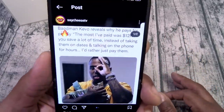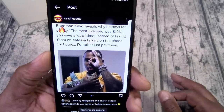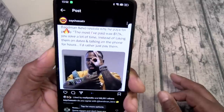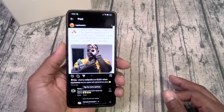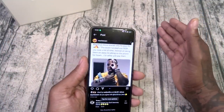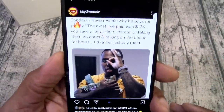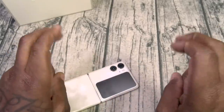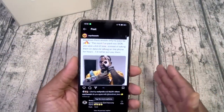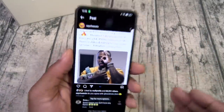You see, this is a band man, Kevo, reveals why he pays for buns. Okay, he paid $12,000. You save a lot of time instead of taking them on dates, talking to them on the phone for hours. I'd rather just pay them. Now, the comment that I left is some people just don't have no game. We can argue about this in the comments if y'all want. To me, this is the definition of corny. If you gotta pay $12,000 because you don't have time to go on a date, that just means you don't got no game, bro. That's corny, all right? You're paying for prostitutes out here in 2023, and you're supposed to be some kind of baller. That's kind of corny.